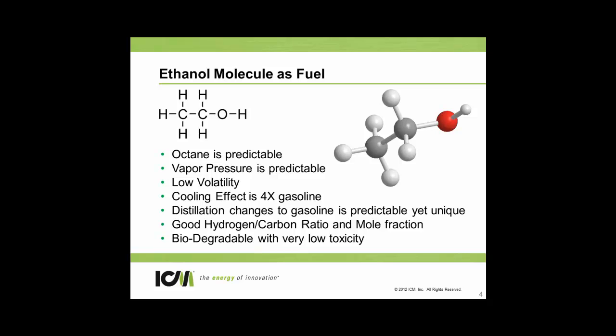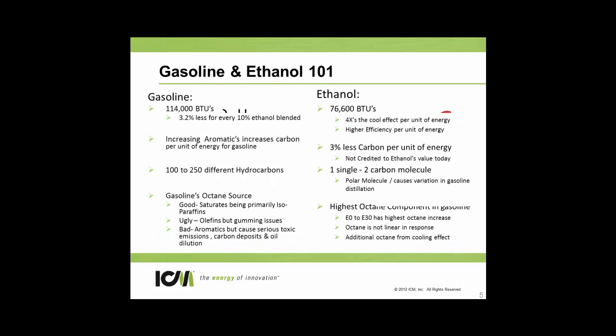Ethanol also has a good carbon to hydrogen ratio, and that's part of the reason why even today FFV certification is usually around 7 to 8% less CO2 per mile than on pure gasoline. So even today there are some CO2 reductions just from the chemistry of ethanol versus gasoline, and it's low toxicity.